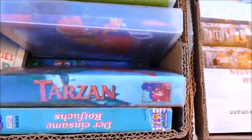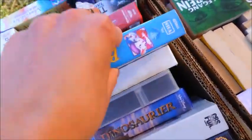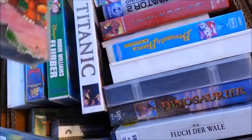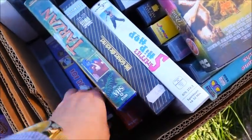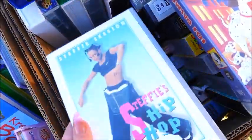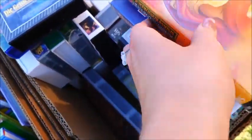VHS tapes. It's always so much fun to dig through them, although I would never pick any up because they just take up space, and basically, you know, we have streaming services and all of that. I have Disney Plus, so I can watch Snow White on there all the time. Oh yeah, one of those Land Before Time, which is not Disney, obviously. Babe, do you remember? Ein Schweinchen namens Babe. I actually don't know what it's called in English, Babe. I had that 101 Dalmatians VHS back then. But yeah, I don't need to pick up VHS tapes at all. This Lion King one.